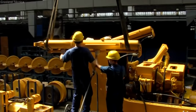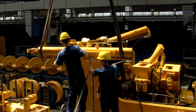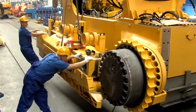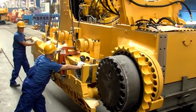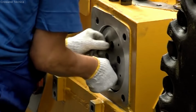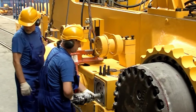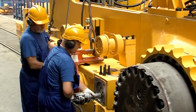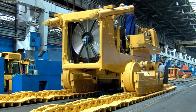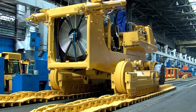Once the powertrain and mainframe assemblies are complete, the operator's platform is mounted. This includes an ergonomic seat, intuitive control systems for blade and ripper operations, and the fuel tank. Blade lift cylinders are installed at the front of the mainframe, followed by mounting of the undercarriage system. The heavy-duty track frames and track chains are pre-assembled and installed using split master links that enable quick and easy field maintenance.